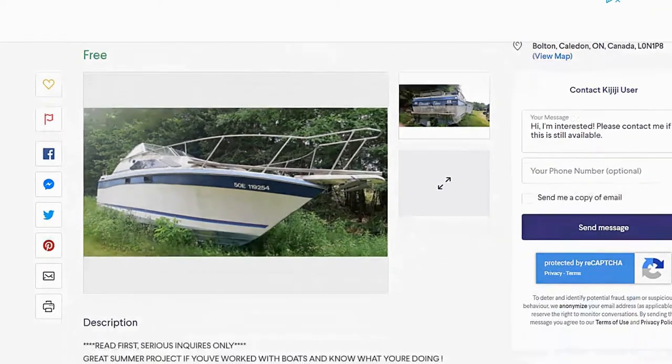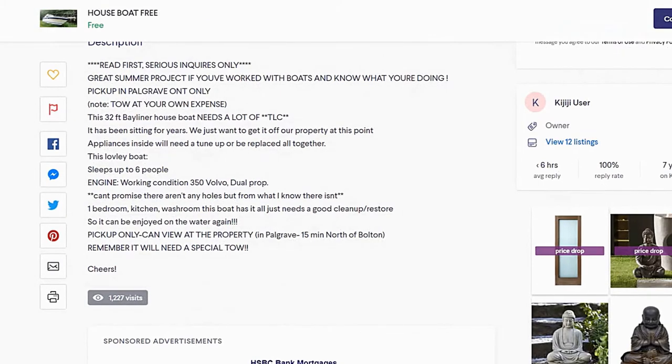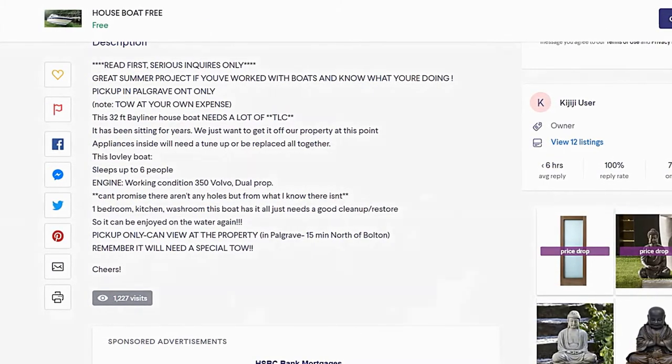What's it say in the way of info? It says, read the whole thing. Great summer project. It's in Palgrave. Tow at your own expense. 32-foot, again, says houseboat.